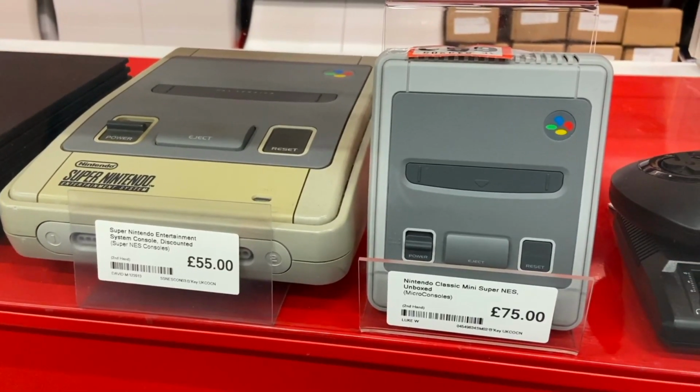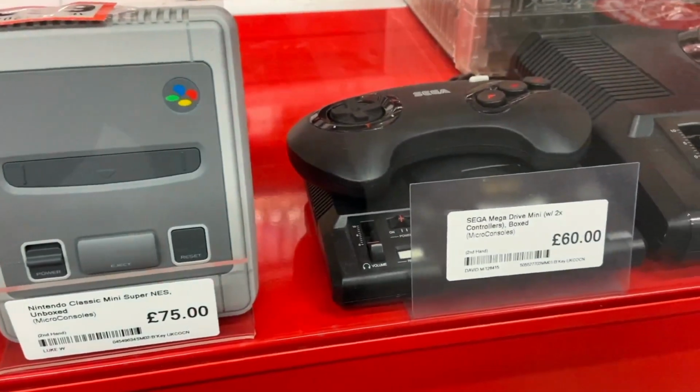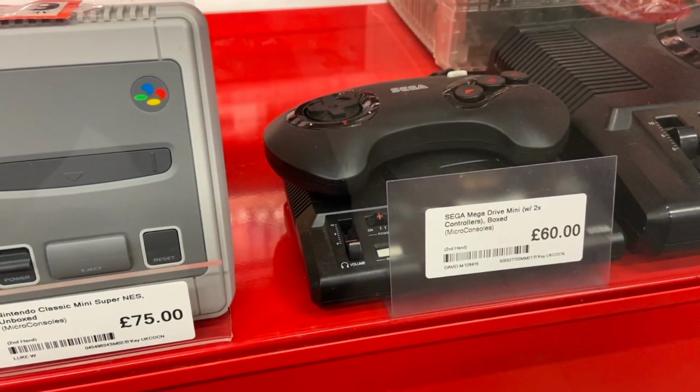And then you've got the Nintendo Classic Mini Super Nintendo going for 20 pounds more, going for, what's that? I mean, $110, $120 inclusive of tax. Oh, interesting. And of course, the thing is that in Europe, and I think in the UK specifically, as far as I know, the Mega Drive, the Genesis, was way more popular than the Super Nintendo. I don't know what it's like today.